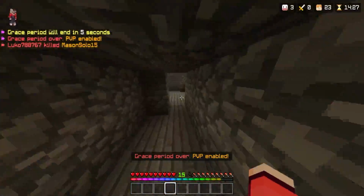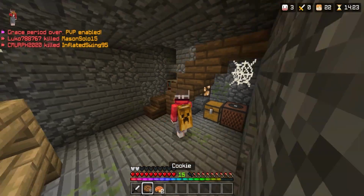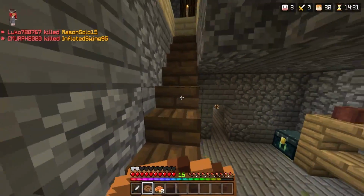Also, this place is an amazing place to trap people. I know, trapping in SG is pretty rare and no one really does it, but either way, it's still pretty fun and no one's gonna expect it.